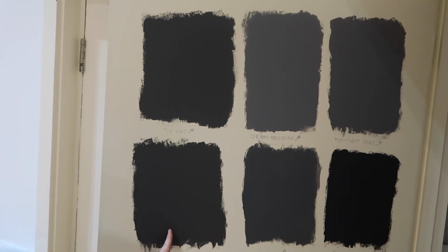We have made some decisions about paint. For the woodwork, we are definitely gonna go with this one, which is Creative Coal. It's a really, really dark grey. So I'm really pleased that we've made the decision.